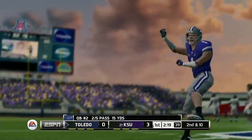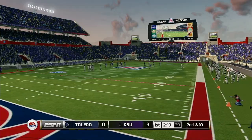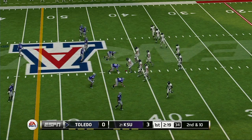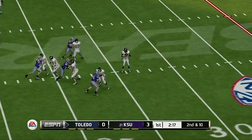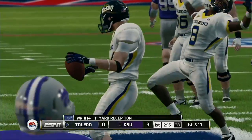Quick throw, incomplete. Number 14, the intended receiver on the play. That makes it second and 10. Second down, 10 to go. Ball on their own 42. They come out in an empty backfield. Throws it in a hurry, and he's hit immediately.